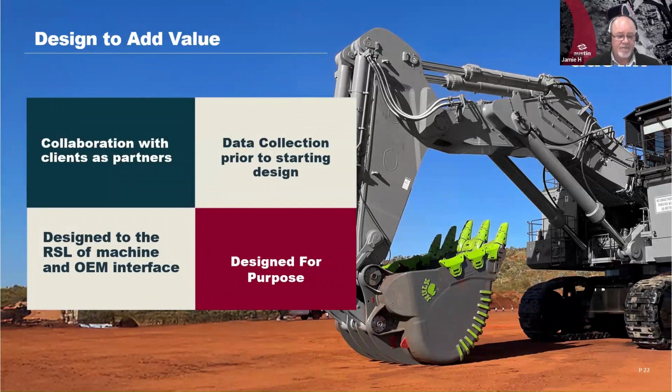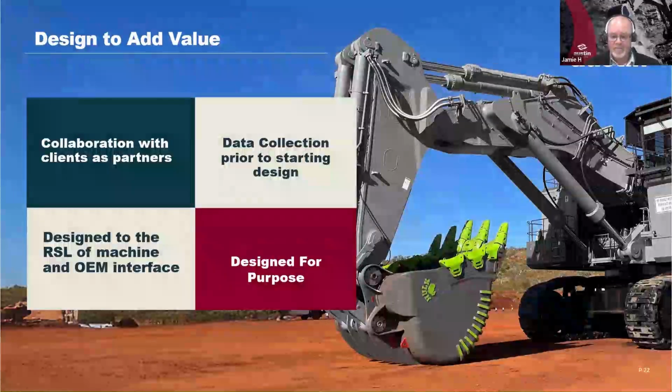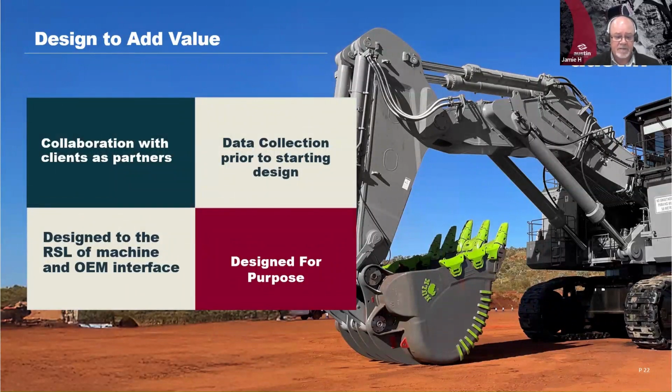Thirdly, we design to suit, ensuring everything aligns with the RSL of the machine and interfaces perfectly with the OEM specs. And finally, we design with purpose. Every choice has a reason behind it, tailored to the real-world applications. At the end of the day, it's about smart, practical design that delivers real results. And then that really concludes our presentation. So thank you for listening.